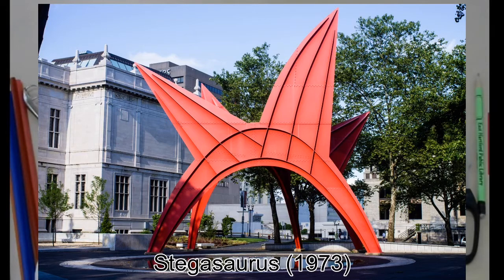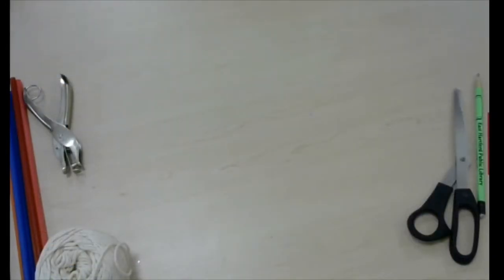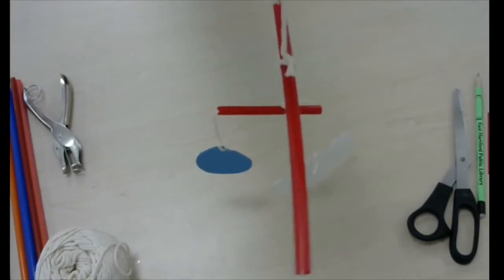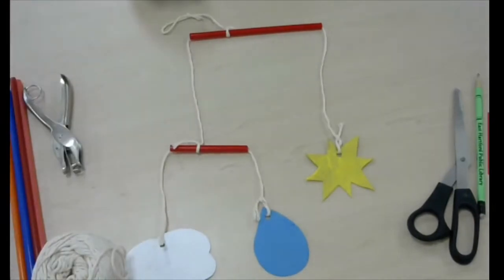Since it's 3D and so big you can walk around it and even under it, it's not a piece of art with a single view. There's as many ways to see the Stegosaurus as steps you can take around it. Now give balancing a mobile a try. This is kind of what it'll look like when we're assembling it.